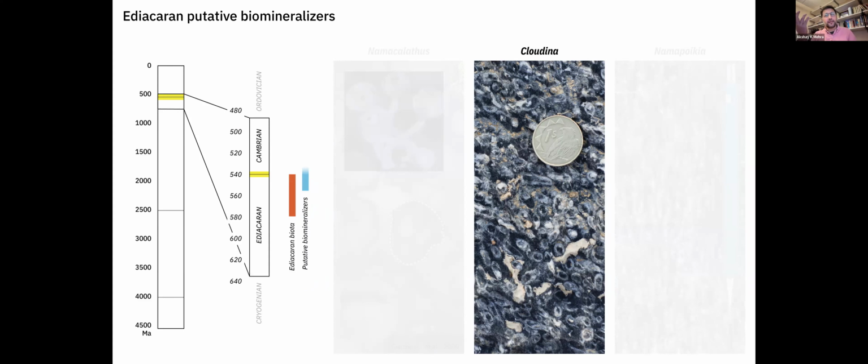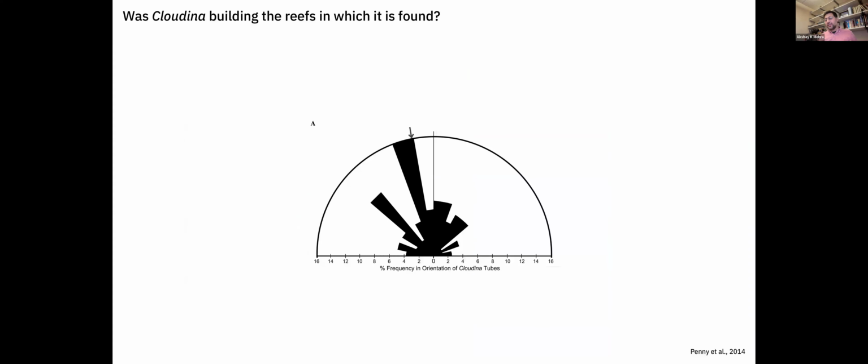Once again, this is a bedding plane photo, and this is actually pretty representative of how you find Cloudina in bedding planes across the world. So you go to a shallow water reef and you find them in very, very large aggregates. So a reasonable question that might emerge is what role these Cloudina had in building the reefs in which they're found. And work by Penny and others in which they looked at bedding planes of Cloudina and measured the orientation and observed cementation between individuals.